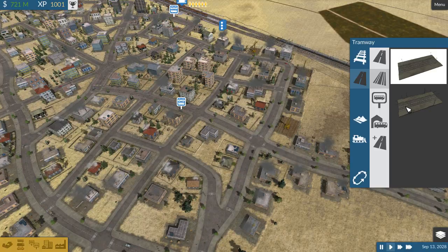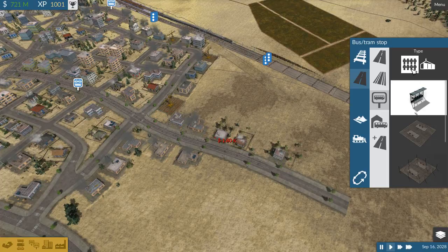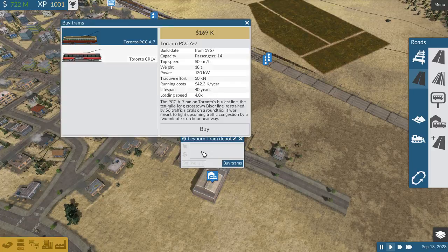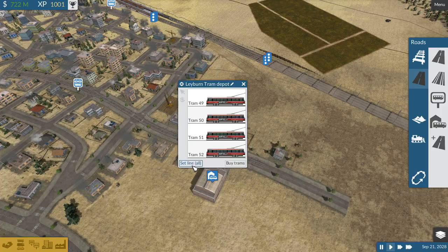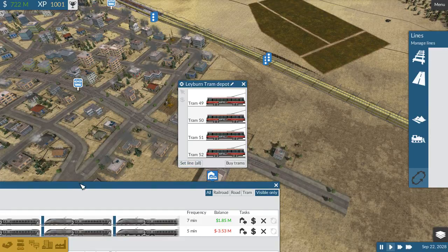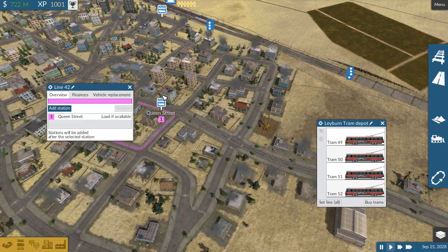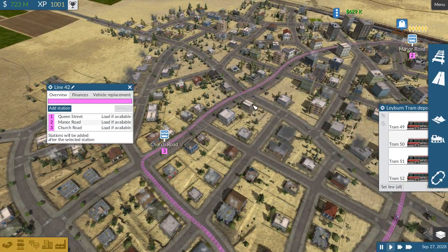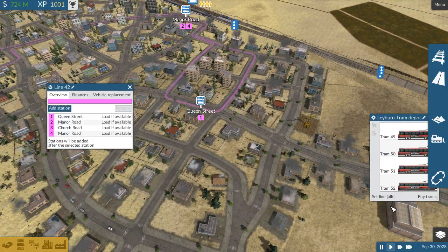So let's throw down electric tram track this way. Grab a depot for trams, and buy 1, 2, 3, 4 of those. We need a line. Line 37 is not making money yet, but it is pretty cool that we had 60 people on that train. Right, and back to Manor Road. I just poked myself in the eye. Ow. So this is line 42. It's kind of pink.